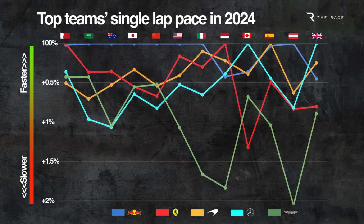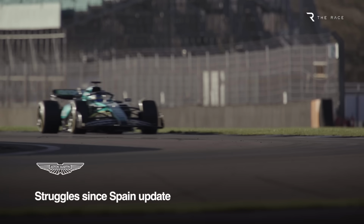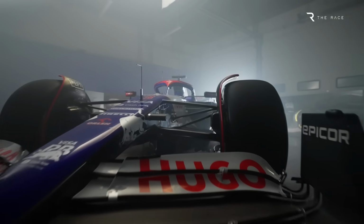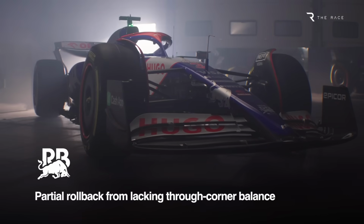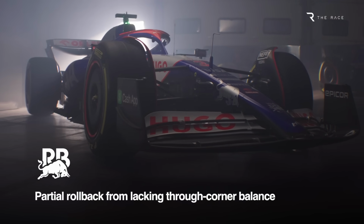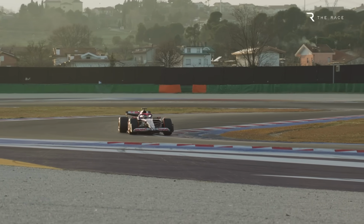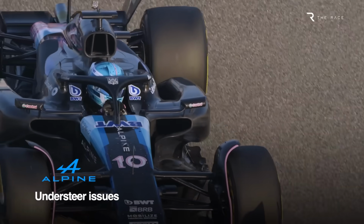The McLaren and Mercedes appear to be a long way from inducing such problems, although F1's fifth place team, Aston Martin, has struggled with this since introducing its own upgrade in Spain. RB has no such problems. However, it has had to roll back on part of its own Spain upgrade, running about 50% of it at Silverstone because it was struggling to achieve consistent through-corner balance. That's another common problem with these cars, when the aero doesn't work consistently when in yaw, so when turning through the corners. Alpine has a car that struggles particularly for front-end grip and battles understeer.